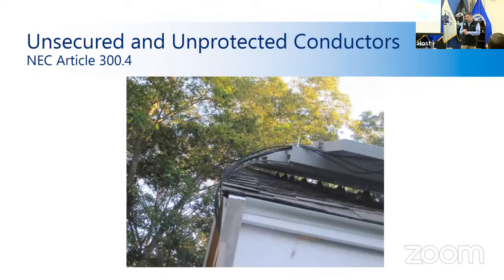Here we have a situation where the wiring is not protected from physical damage. See, the racking is fairly sharp, and then it goes around the shingles of the roof. Over time, it'll wear through the insulation of the wire, and then you'll have bare copper wires or bare conductors exposed to the elements, and that can cause all kinds of problems. So this person should have installed conduit to run that through, but they didn't.